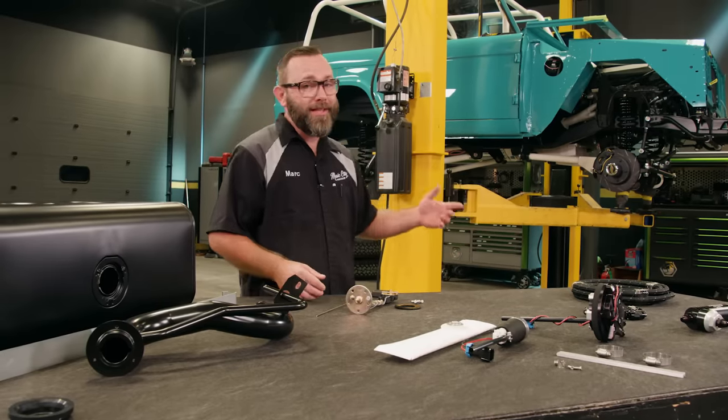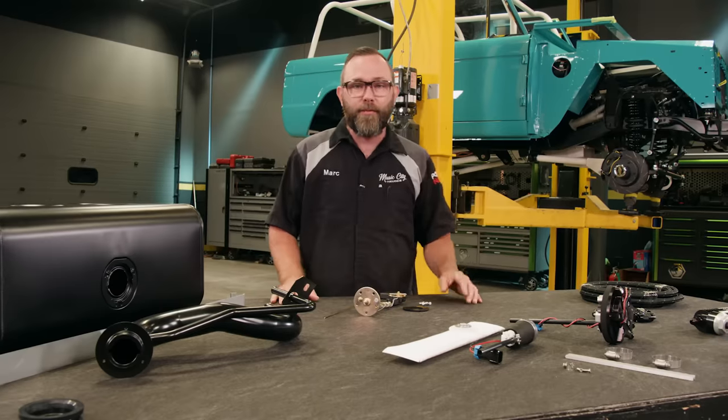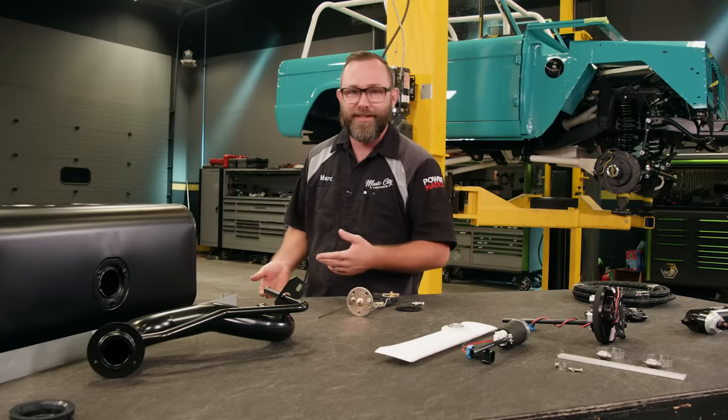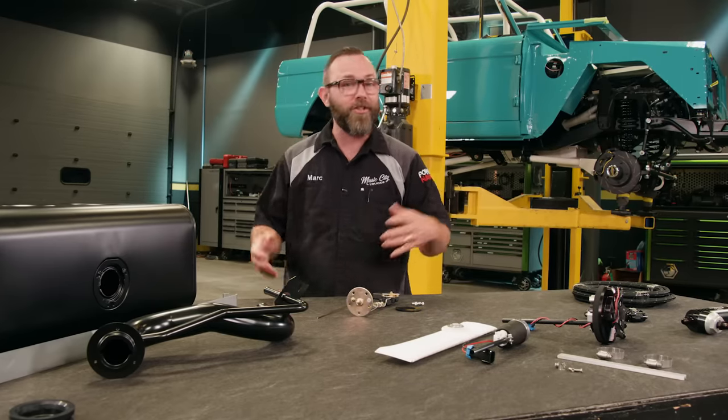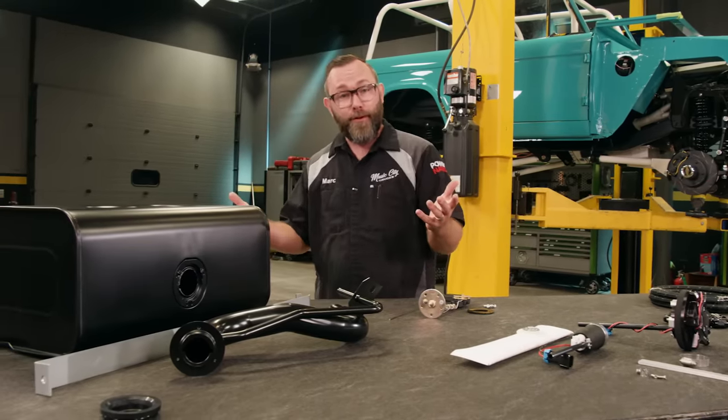Now, if you remember, we went to Dennis Carpenter for a lot of stuff. They gave us all of the sheet metal to get the body assembled, as well as a bunch of restoration components like door handles and mirrors and all the shiny stuff for the dash. And they also gave us some components for our fuel system here.